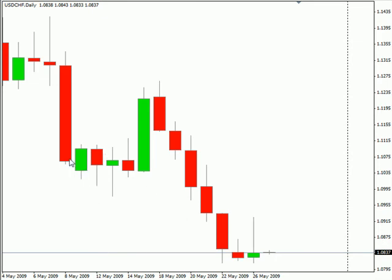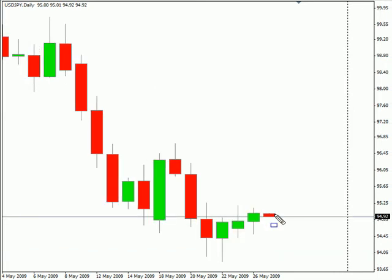Now, what am I looking for during this next session? Looking for the US-Japanese yen pair. If you notice, we had an inside bar that was formed today, so we have potential for a breakout to the upside or the downside, so you could take that trade.